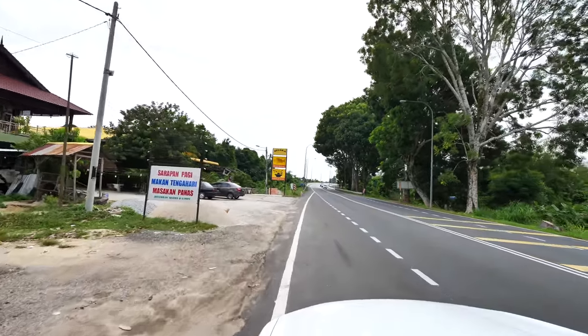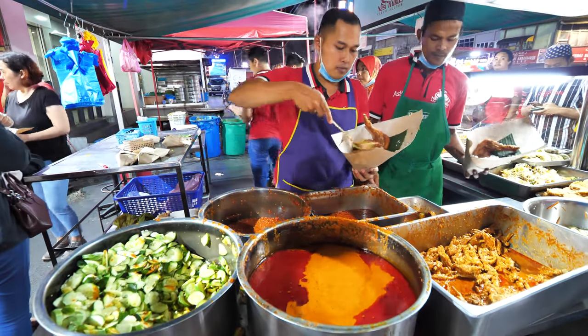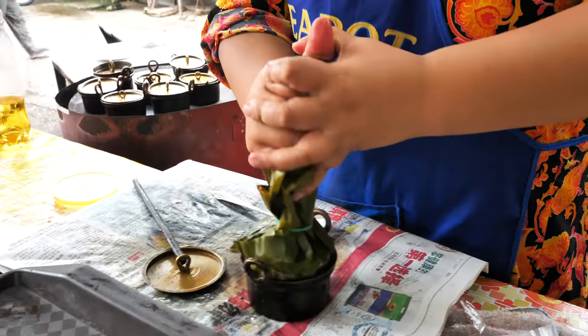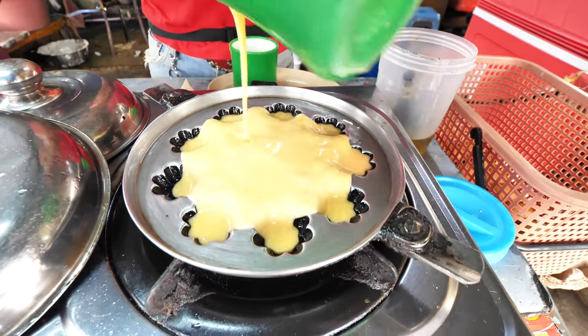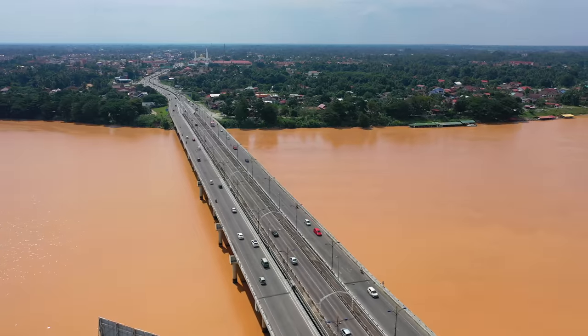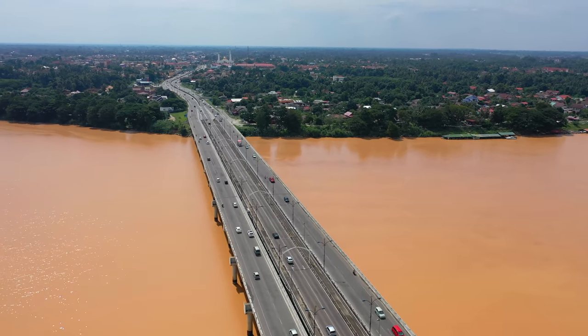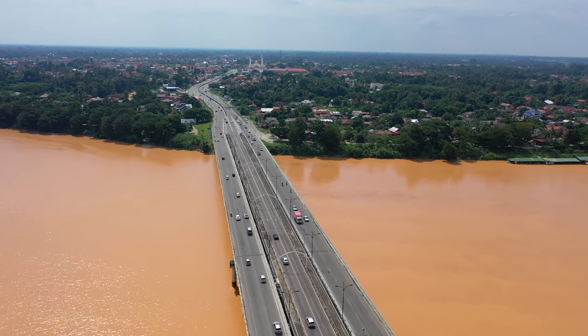Let's go to Kota Bharu. And next up, before our super delicious and unique street dinner, we found another local market selling some super traditional and delicious snacks. You're gonna love these. And here we are, guys. Just made it into Kota Bharu. This is the pinnacle, the final destination of our trip on our East Coast Malaysia road trip.